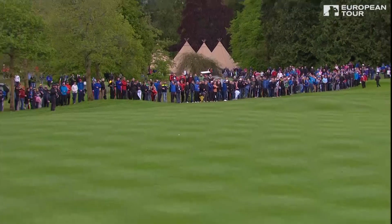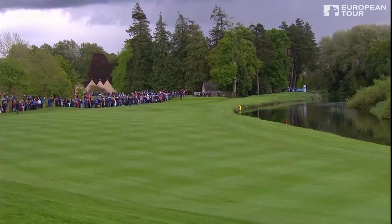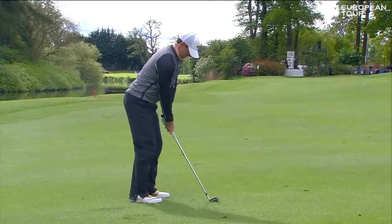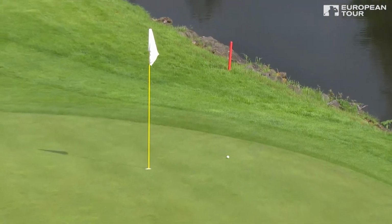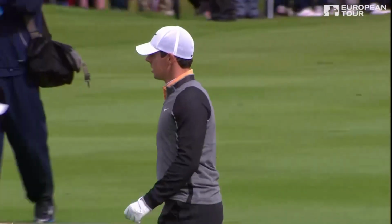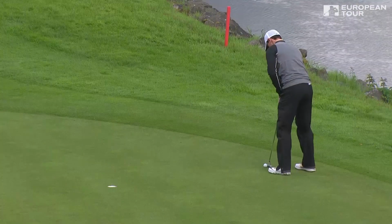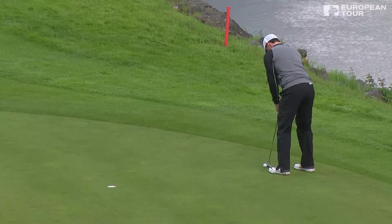Started out in the right rough, playing a nice little draw around the bend. Beautiful tee shot. Absolutely smack bang in the middle of the fairway. Job done. Fly it over there, though. Down the shaft, just nudging it forward to take some of the spin off it. He doesn't hold a lot this round, so he's absolutely right with it now. Every chance.